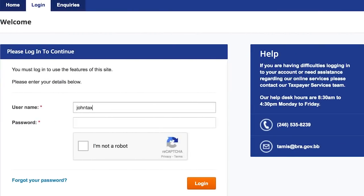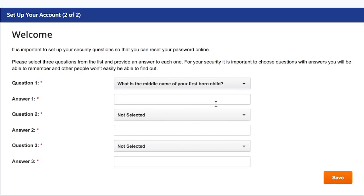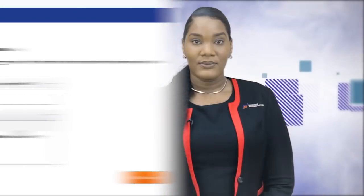You will have 48 hours to ensure that you activate your account, after which time you will be required to submit a new application. Once your account has been activated, you will be able to log into TAMIS using the password you created in your application. The final step is to answer 3 security questions, and you are now a user of TAMIS. Remember, you do not need to have a tax identification number to become a web user.